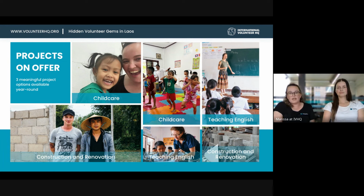Then we've got teaching English, which is really cool. At the school itself, you look outside and there's a temple on site. That was super cool to see. You'd see monks and all that at the school as well. They attend the school that we are placing our volunteers at. So that was awesome to see there.